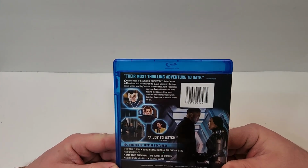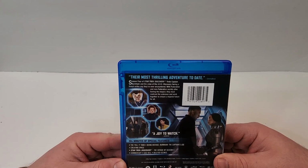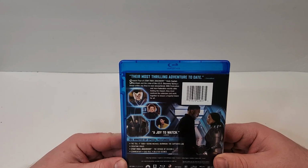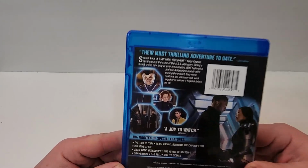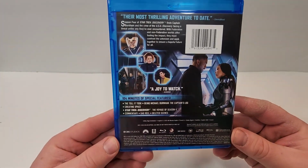Their most thrilling adventure to date, Season 4 of Star Trek Discovery finds Captain Burnham and the crew of the USS Discovery facing a threat unlike any they've ever encountered, with Federation and non-Federation worlds alike feeling the impact. They must confront the unknown and work together to ensure a hopeful future for all. Joy to watch. Just a few character images there.